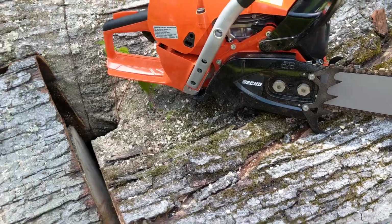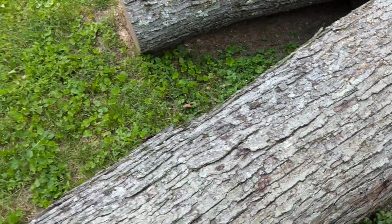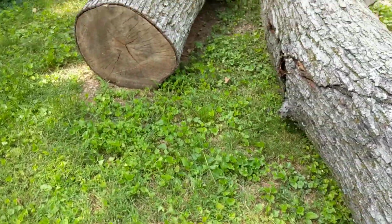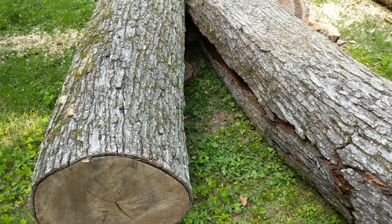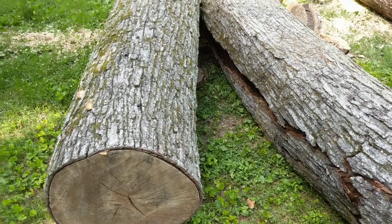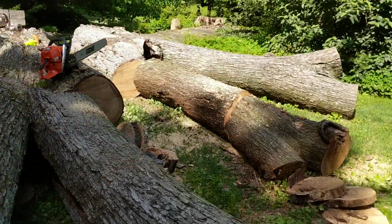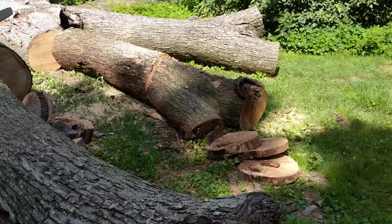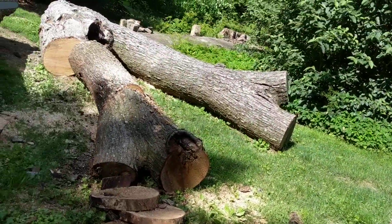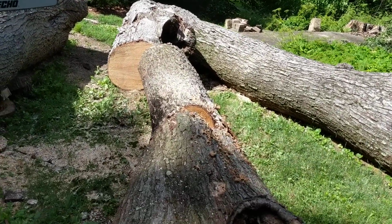So what you saw me working on is what you probably have seen in previous videos, which is the remnants of this big multi-leadered silver maple that we took down. And I need to get these logs moved out of the way. I want to try to get them transported to the back of the property, where I'm going to set up the Alaskan chainsaw mill. I think I can move these guys with the Kubota L2501.